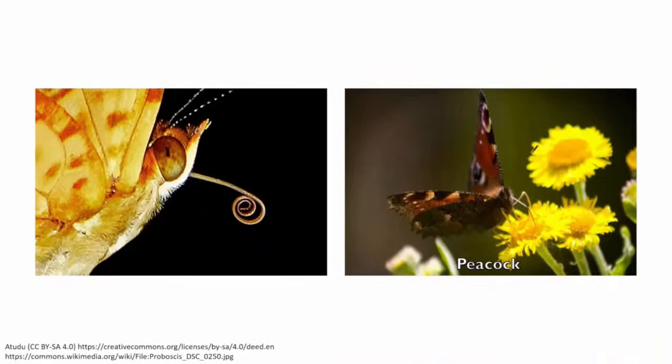Another key butterfly feature is their mouth part. They have a long straw-like mouth that is usually curled up beneath their head. They then unfurl it to extend into a flower and drink its nectar. This straw-like mouth is called a proboscis.